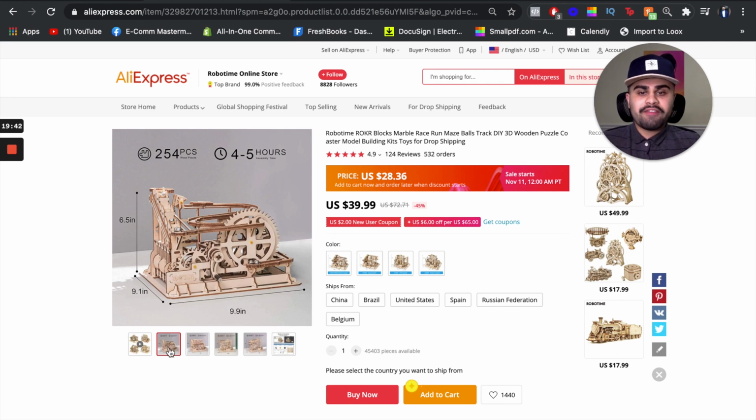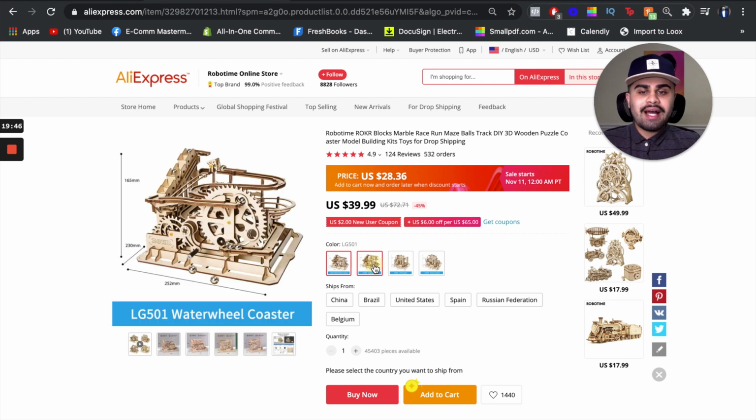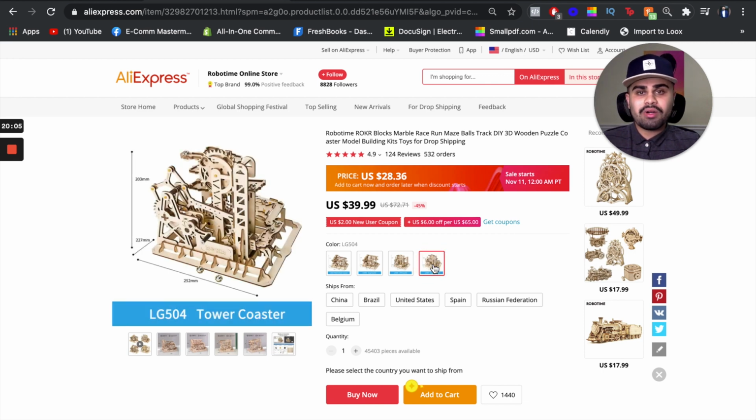There are 4 different variants. You can build different types of structures. I can say that people may even buy multiple of these if they want to gift their kids all of the variants, some of the variants, or maybe they even have multiple kids to give something like this to. So you can easily do quantity breakers or some sort of volume discount deals for a product like this.